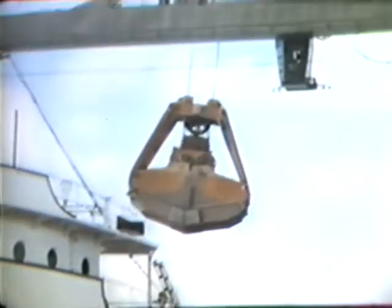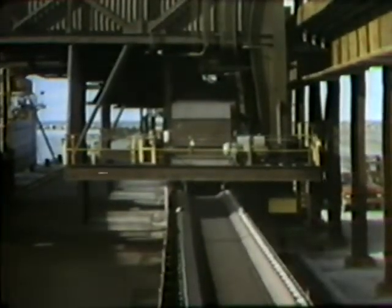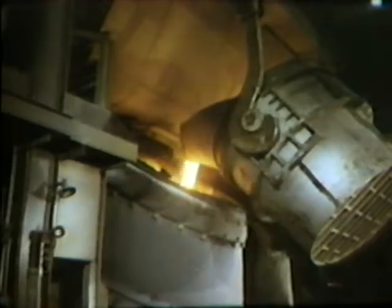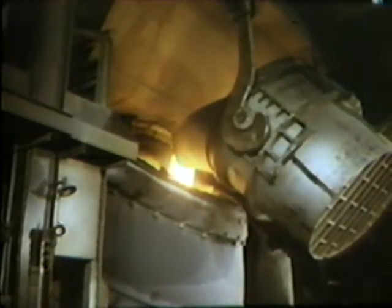Burns Harbor today is a fully integrated steel plant, capable of converting raw materials into finished steel products. Altogether, more than 5 million tons of raw materials are delivered annually to the dock. Its 2 coke batteries deliver 5,000 tons of coke daily to fuel the 2 giant blast furnaces, which produce 10,000 tons of molten iron every 24 hours. The iron is refined in the plant's 2 basic oxygen furnaces, each having a capacity of 300 tons.